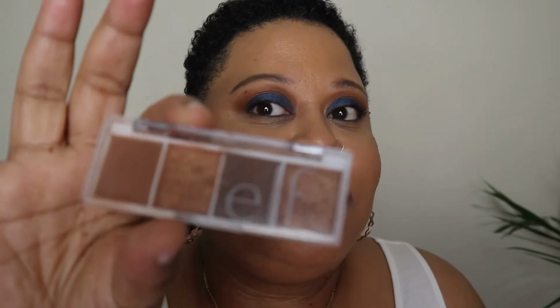These e.l.f. eyeshadows are something that I recommend if you are new to eyeshadow, or if you just want to add to your stash like I do. Going to your local Target, to your Ulta, or wherever, to CVS, I do even believe they have it there, and picking up these $3 eyeshadows, you will not be sorry. They are literally some of the best eyeshadows on the market. I kid you not. That's why I have so many of them. That's why I reach for these so much, especially this one. Like, I wear this out. I wear this particular palette out completely.